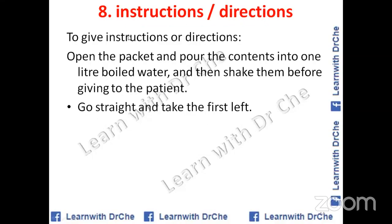Instructions or directions. To give instructions or directions: open the packet and pour the contents into 1 liter of boiled water, then shake them before giving to the patient. Okay. To give instructions, mostly, if you remember, when you write a discharge plan, mostly a nurse's discharge plan, sometimes in a doctor's discharge plan, we are giving instructions. Okay.